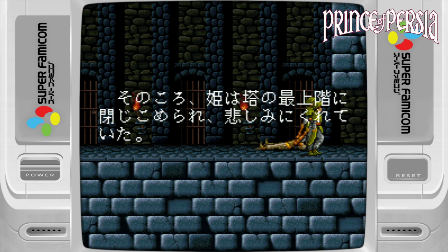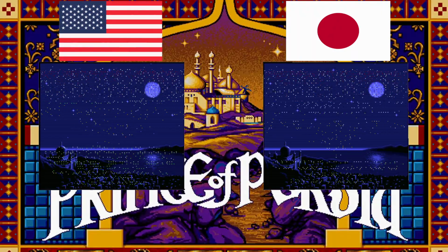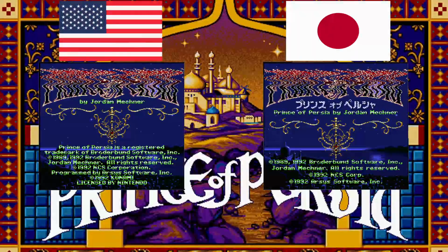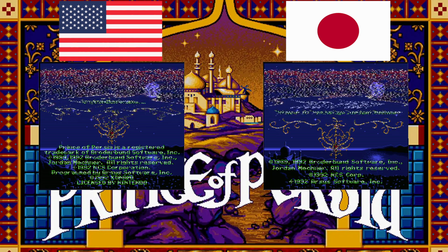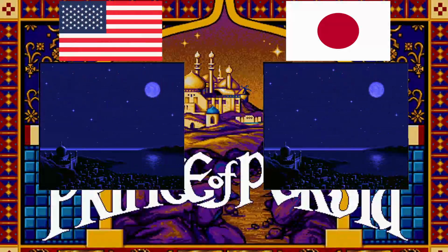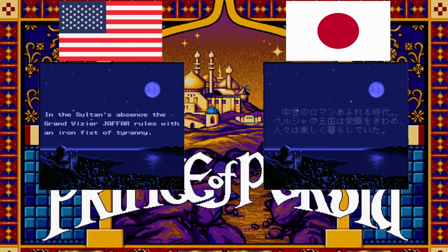The music fits better with the cinematic in the West. The music changes when Jafar reveals the timer, but in the Japanese version, it looks a little off. Just see for yourself and let me know in the comments which one you prefer.